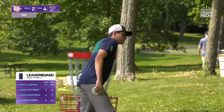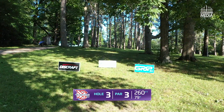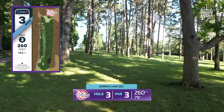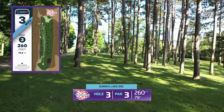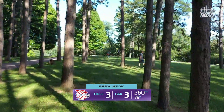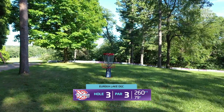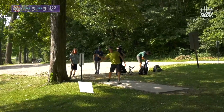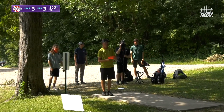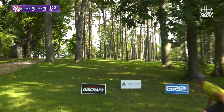Three pars and one birdie is pretty common on this hole, and to not have any OB strokes is actually pretty impressive. Moving on to hole number 3, there's a couple lines on this hole. The most obvious is just the straight at it with either mid or putter. There's a pretty sneaky hyzer line that some players opt for on the right side through the trees, and then there's a forehand that tests this OB road or path on the left side that you have to skip back over towards the basket. And it's one of those holes where if you hit an early tree, you can get a really nasty reaction out of bounds. So it's very important to have a precise shot.